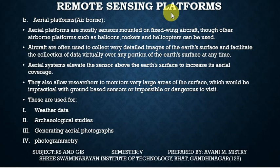They also allow aerial platforms, that means the sensors that we mount on an aircraft, we take the aircraft as the platform; that means whatever aircraft it is, we use it as a platform. They also allow researchers to monitor very large areas of the surface which would be impractical with ground-based sensors or impossible or dangerous to visit.